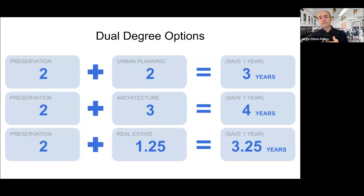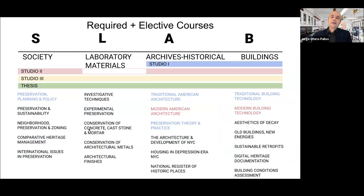Now, there is the opportunity to make the decision to apply to all those programs later. You don't have to apply right away. You could apply to the preservation program, start in the preservation program, and during the fall semester of your first year, decide that you actually want to, say, study architecture as well, or real estate, or urban planning. And then you would apply during your first year, and then your second year, you would start that dual program.